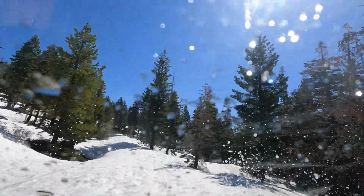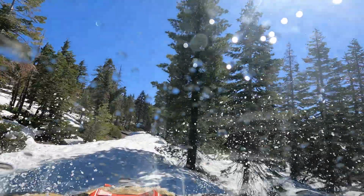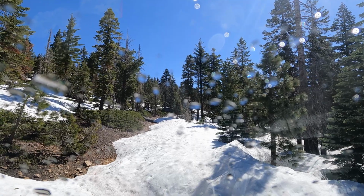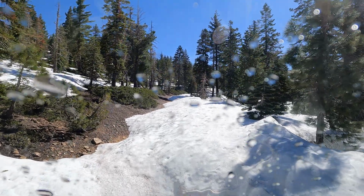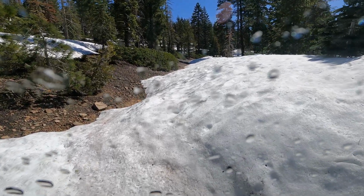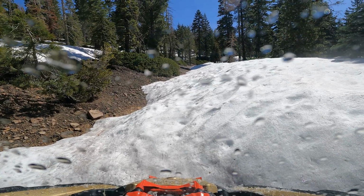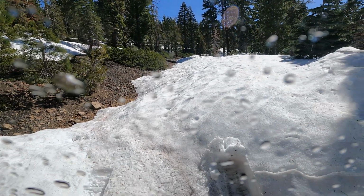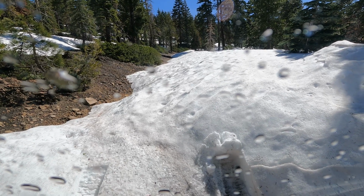It's kind of sketchy on the tracks to drive through the snow, and it's kind of too early to drive on tires, because everything's just off camber. You'll never be able to get traction. Been there, done that. I did punch it that way.